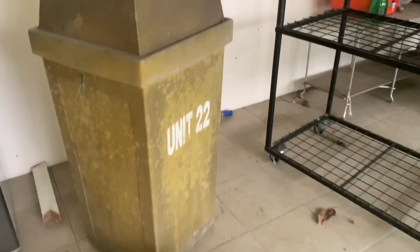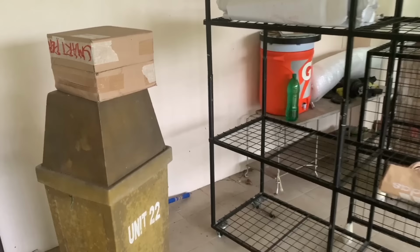Fun fact, this trash can right here, unit 22, used to be our old unit number in our old house where we lived in QC. And we brought it all the way here.